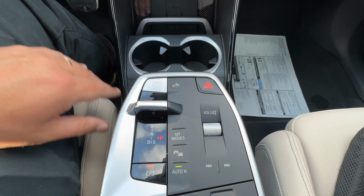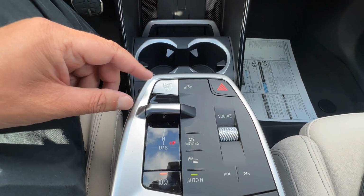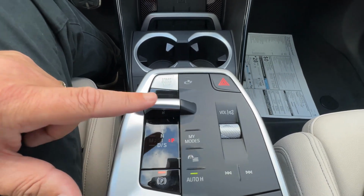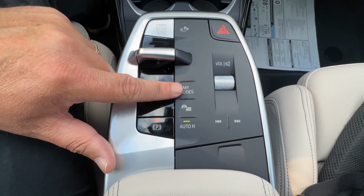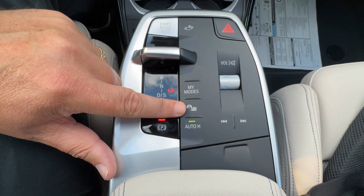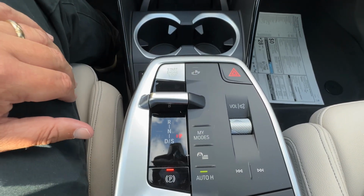You'll notice again, we don't have the iDrive controller. You have to use touchscreen or voice commands. Gear selector nub, volume control is a wheel, just like on the iX. And then no really sort of hotkeys other than your driving modes. Driving settings. Auto hold, parking assistance package, which is part of the premium package.